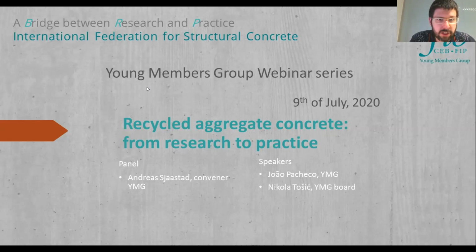In what way does the impact resistance of recycled aggregates affect the compressive strength of concrete? Impact resistance, do you mean like crushing value, or I'm not sure what would be the... Do you know, João, impact resistance? I would assume it's either the crushing or an analogous meaning.